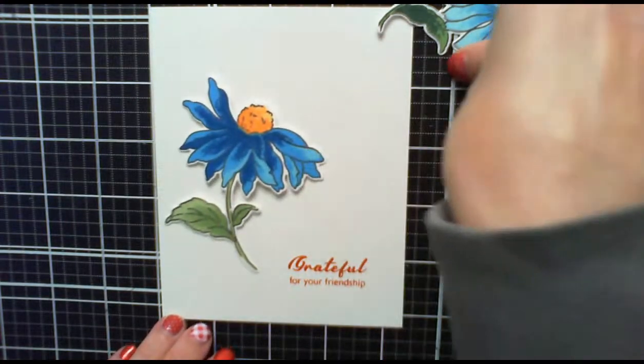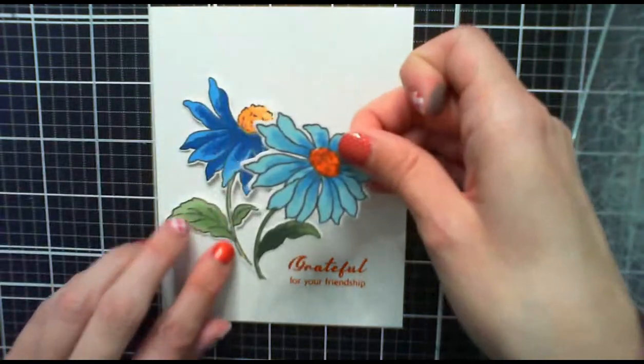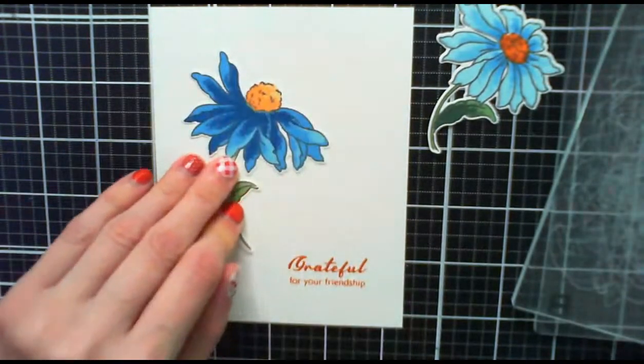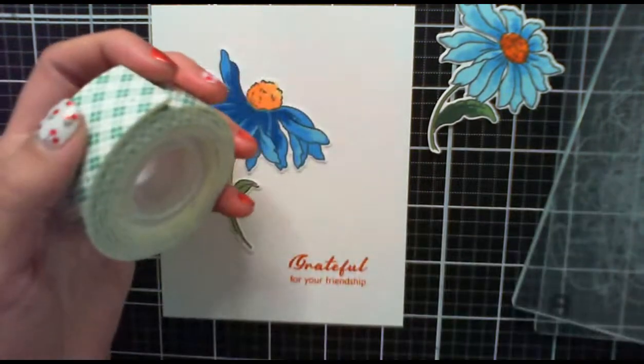Okay, so let me not push that down yet. I want to make sure I'm happy. Yeah, I'm going to move this up a little bit and that'll come down there just like that. And lastly, this little guy will go on with some foam tape.